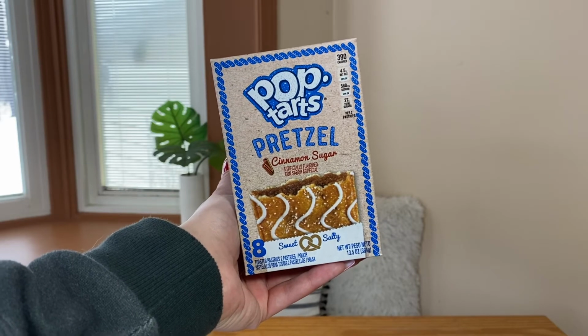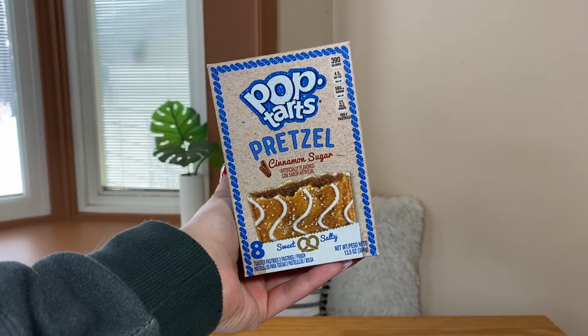Okay, so next up is the sweet and salty category, and there's only one for this category. I believe they may have another pretzel Pop-Tart, but if so, I don't remember. I'm not sure. I just grabbed this one. It is pretzel cinnamon sugar. So yeah, it is a sweet and salty Pop-Tart.